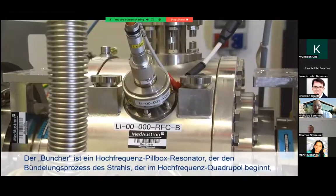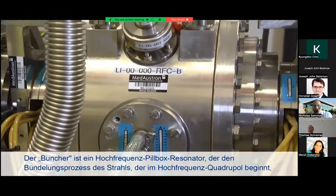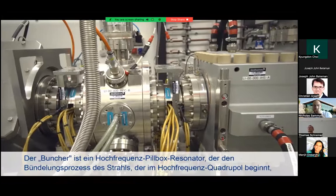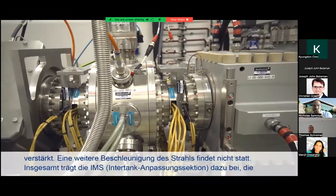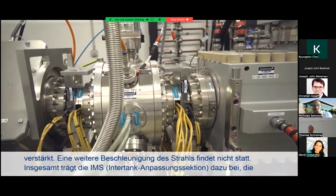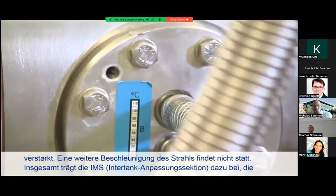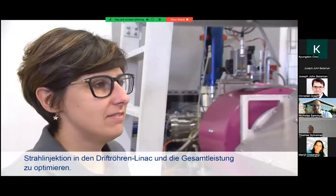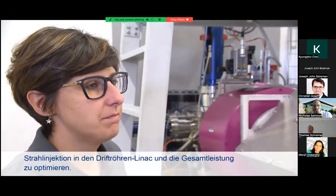The buncher is a radio frequency pillbox cavity, which enhances the bunching process of the beam started in the radio frequency quadrupole. No further acceleration is provided to the beam. Overall, the IMS helps to optimize the beam injection into the drift tube linac and overall performance.